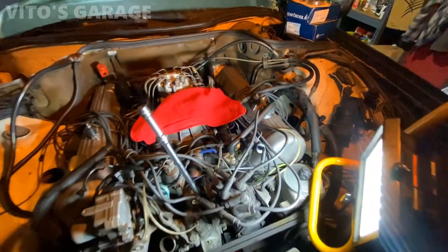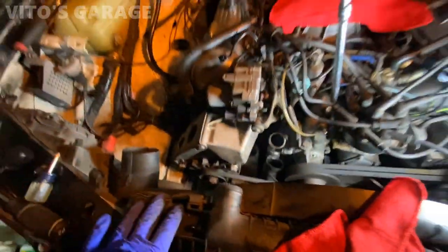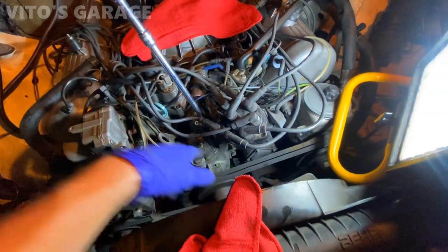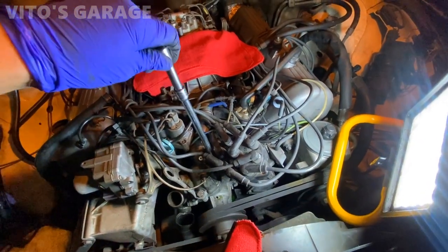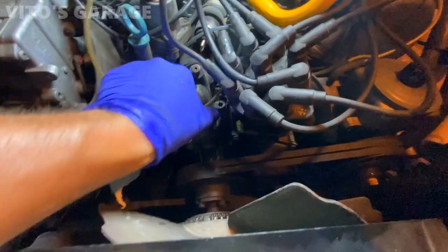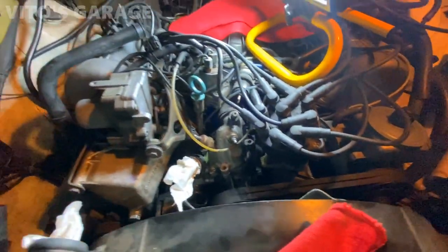All right, so I got the intake out. I covered everything up right here. Have all the hoses out pretty much, opened up, and now I'm getting to the thermostat. We'll be replacing the thermostat as well. So that's that, and then just basically cleaning everything, inspecting all this stuff as well. More coolant coming out.